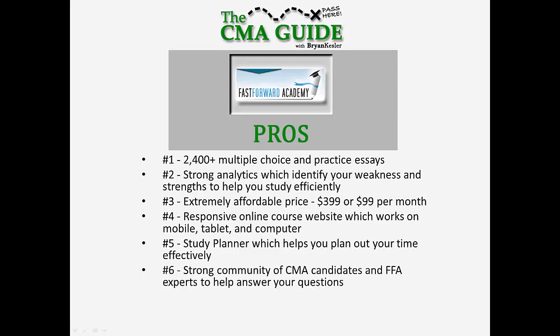So the pros that I did find were that Fast Forward Academy offers 2,400 plus multiple choice questions and several dozen practice essays. They also, as an education technology company, provide strong analytics, which their entire course is based off of. So they use this education technology to identify your weaknesses and strengths, and then to help you study more efficiently. Fast Forward Academy is also extremely affordable. Currently it's going for $400, or you can pay at $900 per month. Their course doesn't have all the bells and whistles like video lectures and so forth, but $400 for 2,400 multiple choice questions does seem like a fairly good deal.